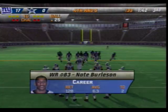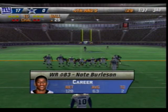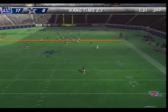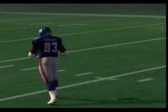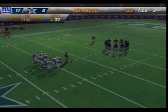Burleson gets set for the return as we take a look at his numbers. Good defensive stay in there. Now they'll punt it away after a three-and-out. From the 35-yard line, 39-yard punt. Return for a gain of 1 yard.